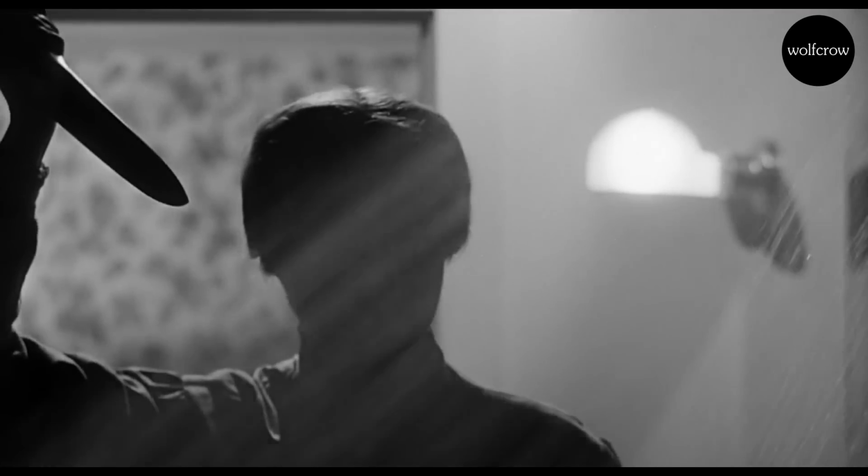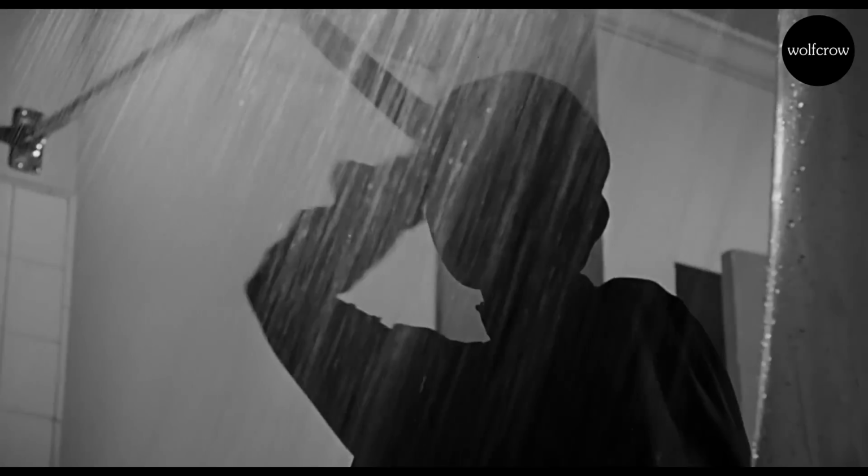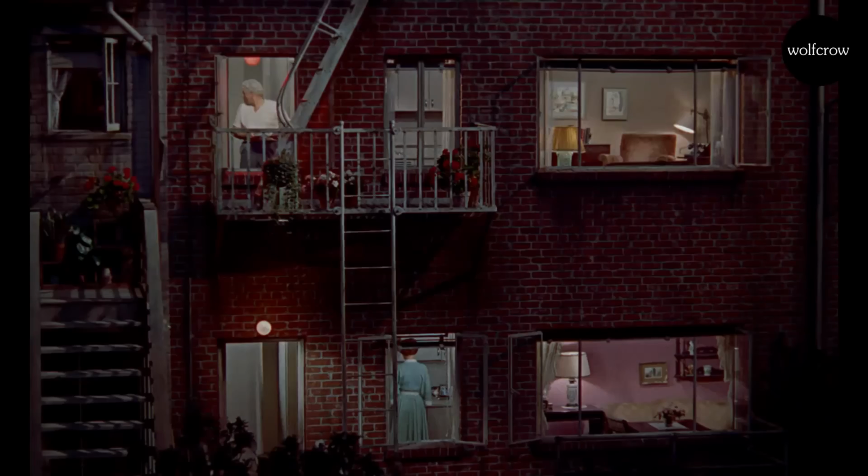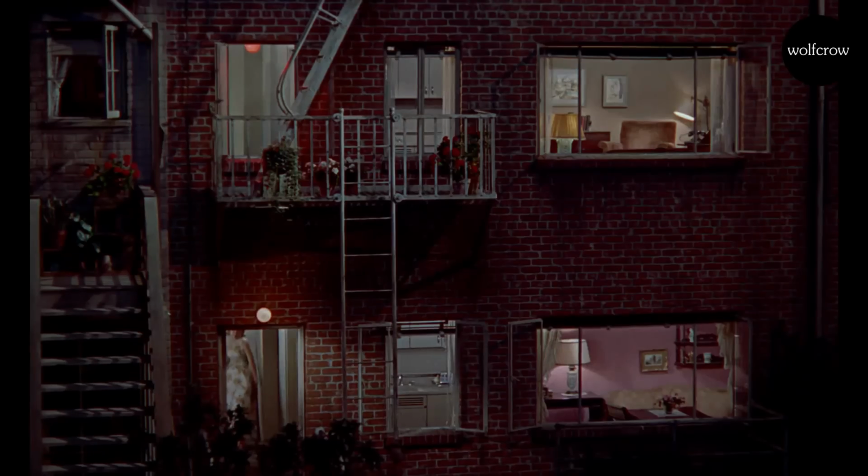In Psycho, the music during the shower scene is cinema history. In Vertigo, the music is literally wall to wall. Every cut tells us something new, otherwise it would have just been tedious.